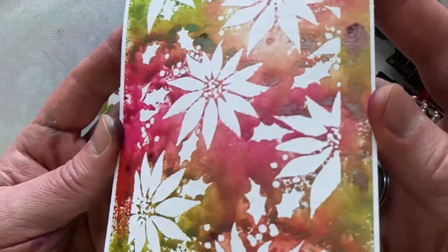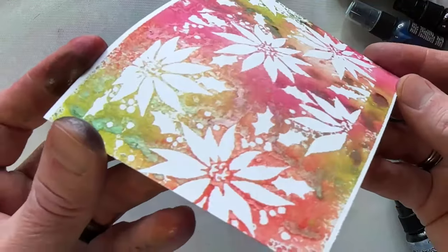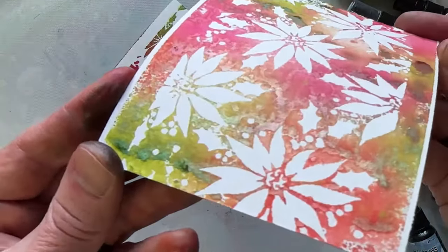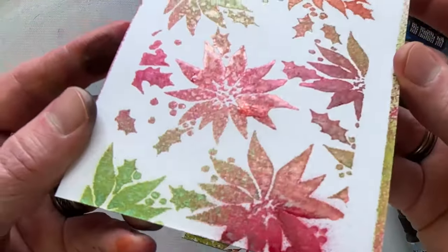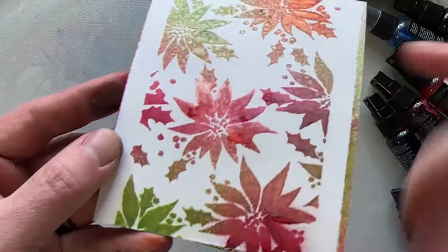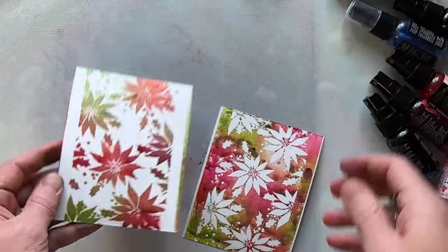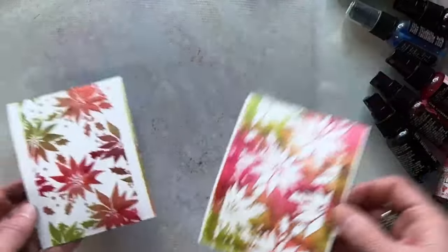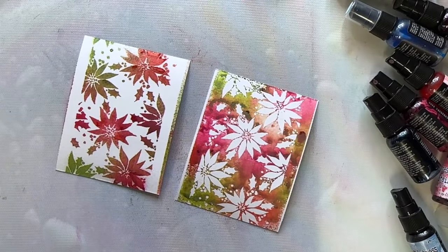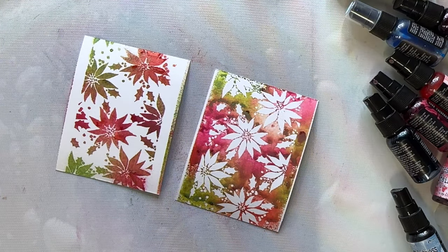Take a look at that. Beautiful. Look at that background with the color and that mica. See how the mica just goes crazy. And then here's the one where we sprayed. That one's not dry yet, but you see it has a little bit more even coverage because it's sprayed, versus a modeled background. So that's doing a stencil and a stencil monoprint. Absolutely beautiful.